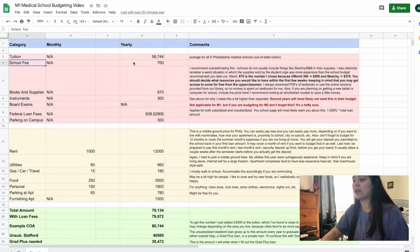This is just going to be a yearly fee that your school is going to take from you. I'm going to be honest, I have no idea what goes into this. I'm assuming it's some sort of activities fee. I'm not sure, but I just picked $700 as a number because it's around the price that it would cost.